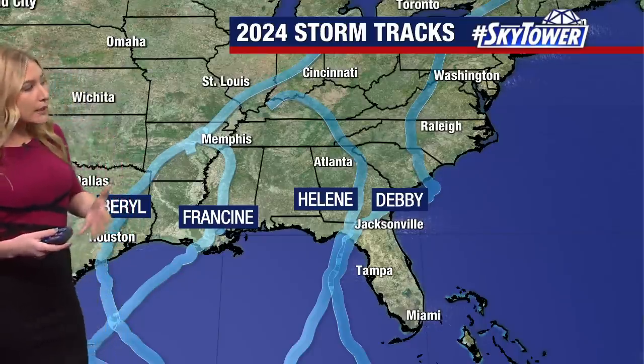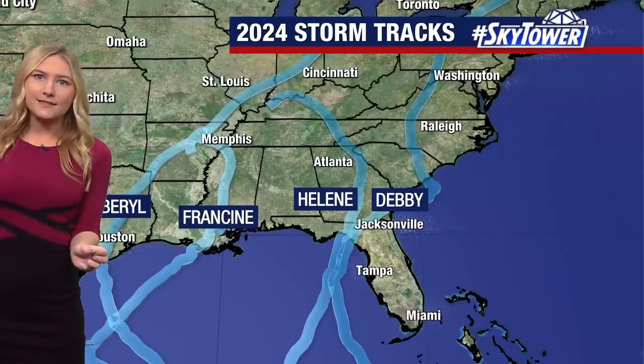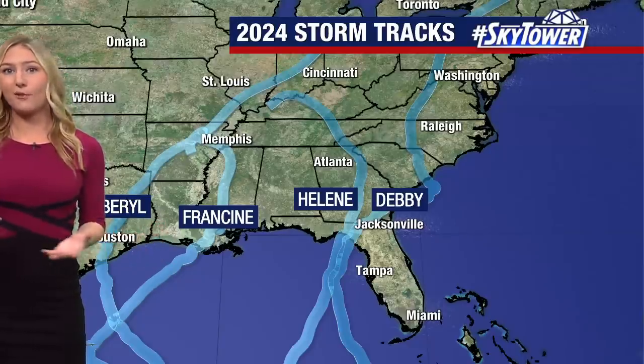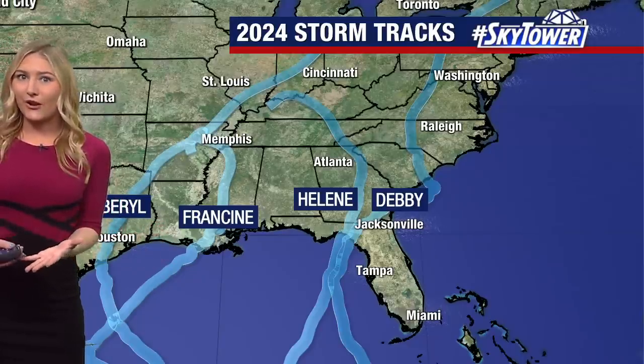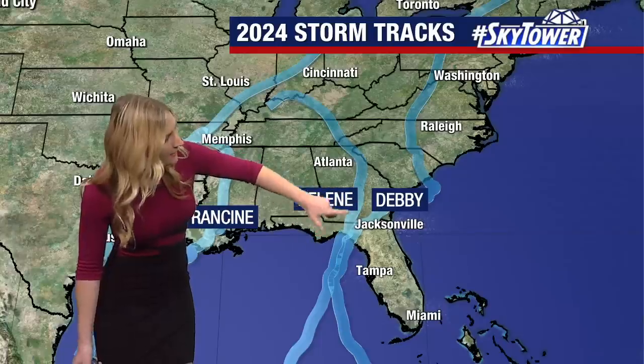Debby was a tropical storm as it passed off our coastline here around the Tampa Bay area. That one was a really efficient rainmaker. That's where we saw record rain in Sarasota. Even in the Tampa area, we saw about 6 to 12 inches of rain, and that was a tropical storm well off our coast. That made landfall then as a Category 1 hurricane.